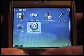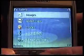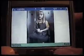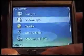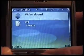Media is interesting. Despite the fact this being a business device, you've still got full display of pictures, a video, sound. I'll just demonstrate that briefly. This is the image gallery. Let's bring a picture or two up on screen. There we go. And also I'll show you a video clip. And this supports the full range of MMS, 3GP, and MPEG-4 formats.